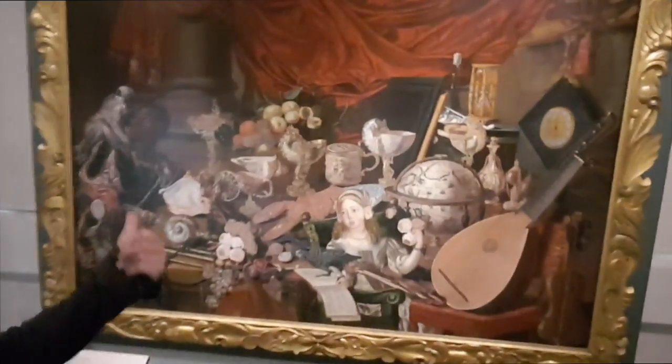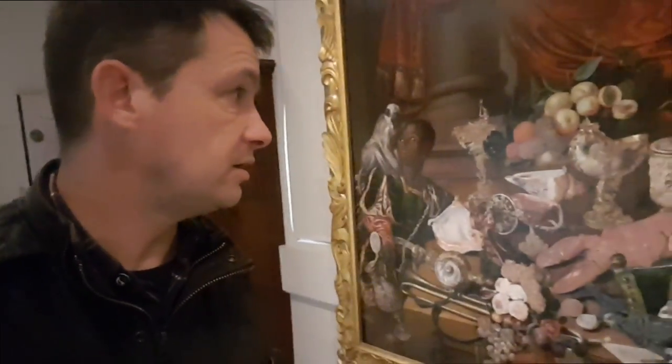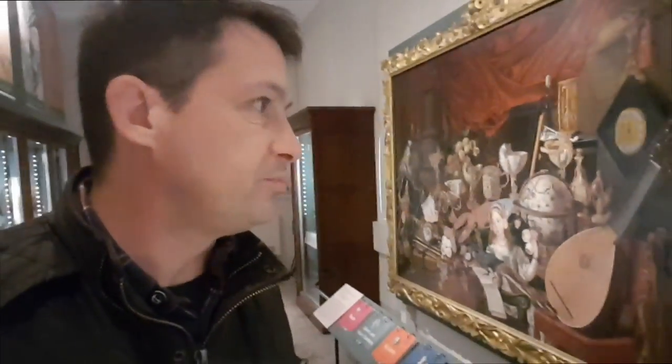So this is known as the Paston treasure, painted in the 1500 or 1600s. It's something to do with Pastons and treasure. And grapes, and a globe, and a banjo. I can't tell you any more than that, but beautiful if you like your art.